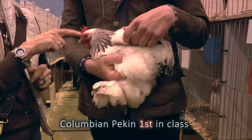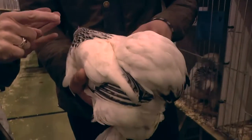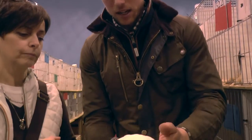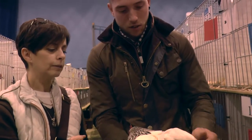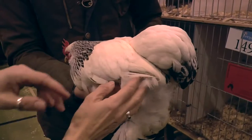So you've just won first in class for this? Yes, and it's a Columbian Peckin. And how old is this bird? This bird's a pullet. It's just under a year old, around 9 months old. What are the good points about this bird? It's the cleanness from the back all the way down to the tail. You don't want any smuttiness, which is leakage of the black. You can see a little bit of underfluff in here, but that's okay and standard.